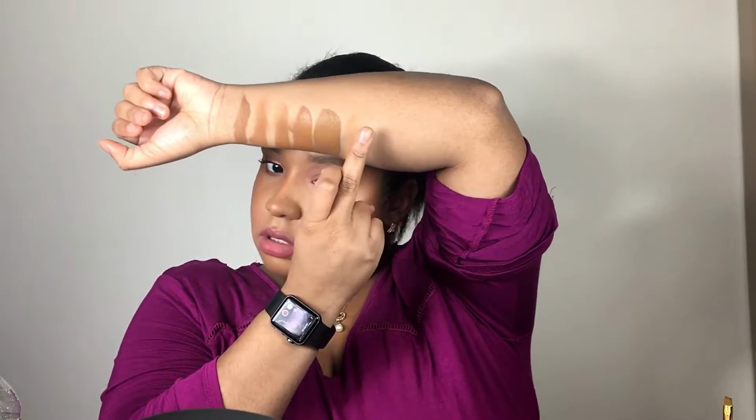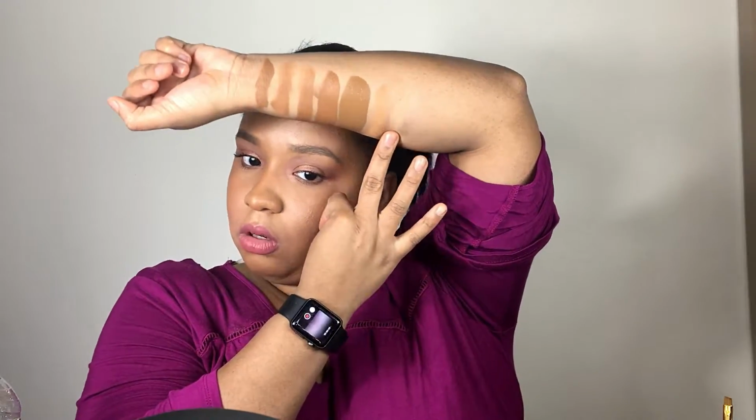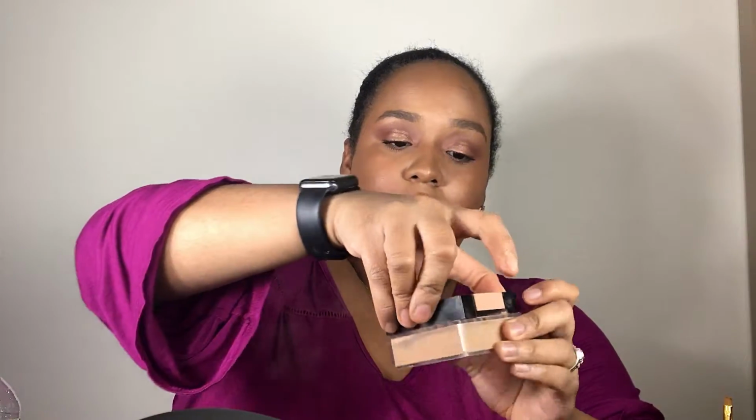Like I said, the reason I included it as a foundation is because I can basically use it as a foundation if I really wanted to. So we're gonna put this right there. I actually recommend all of their loose powders. I have two of them. I have this one to set my face, and then I have the 30 to set my under eye. Absolutely love this loose powder.